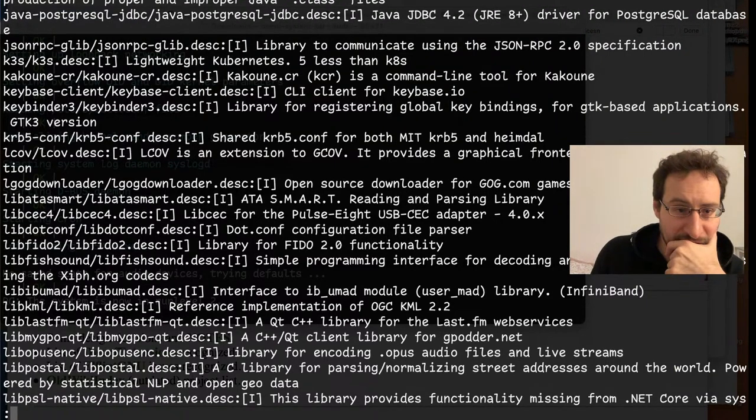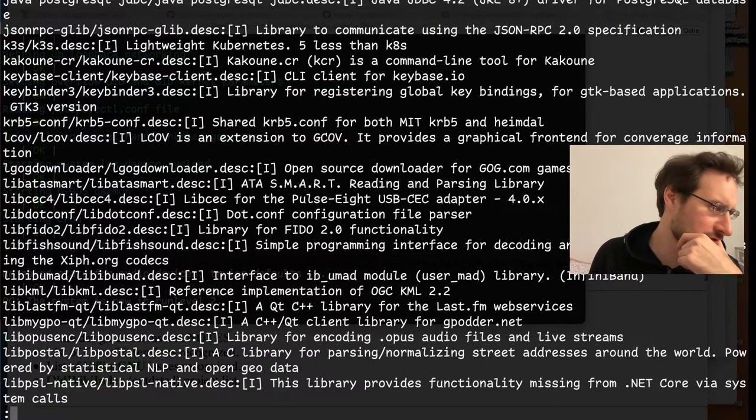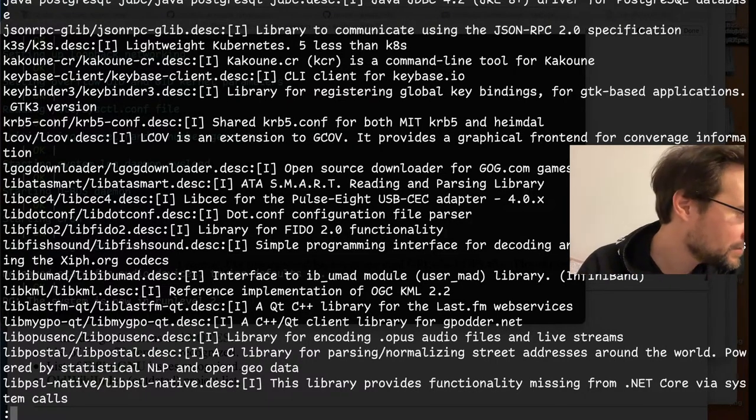There's another one, libATA smart. It's probably actually one of the more quality, useful packages. And you wonder, that's the smartmontools. People don't have a library of this stuff.